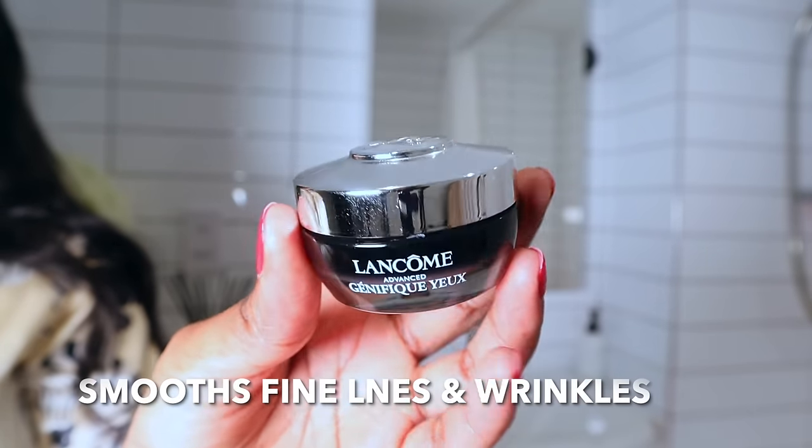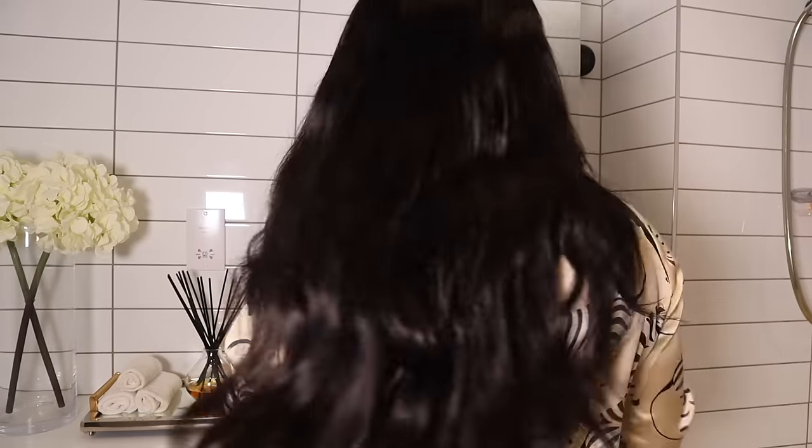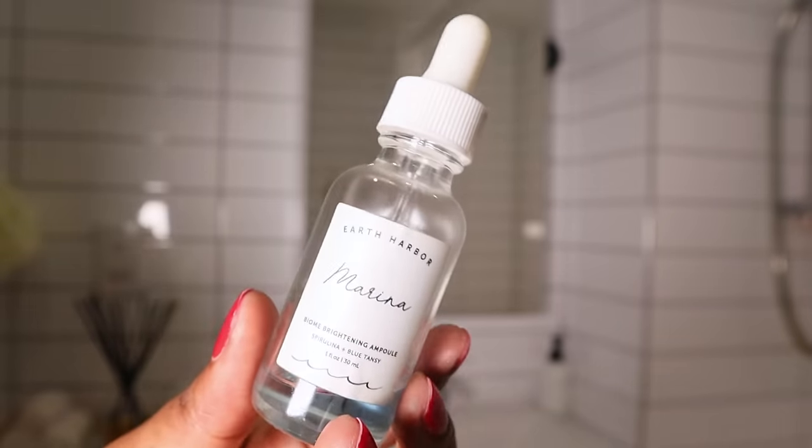Followed by my favorite eye cream for dark circles. I love it. Hyaluronic oil for hydration and plumpness. I know you can see the glow, ladies.